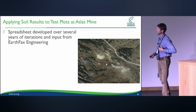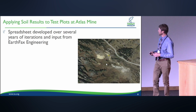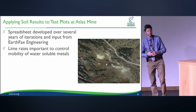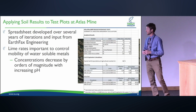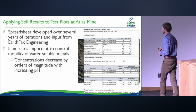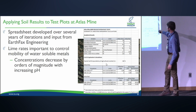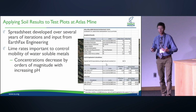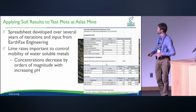And what we did for this project and for the Snowbird project was develop a spreadsheet with EarthFacts Engineering, who are based out of the Salt Lake area, to calculate what the lime rates need to be on site. And the lime is important to control metal mobility from those water-soluble metals. The concentration of those metals decreases by orders of magnitude as you raise and buffer the pH. Zeroing in, the ABA here, the -5 and the -12, come down into the actual rate. So they let you know what the tons of lime and limestone required to remediate and essentially buffer the red and the gray tailings at this site are.